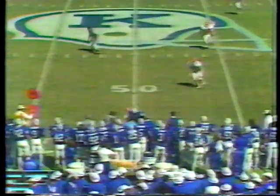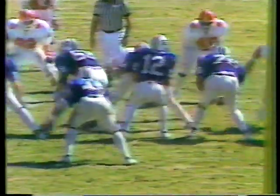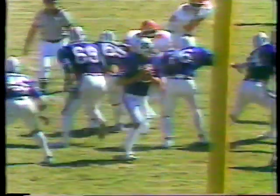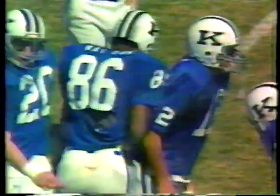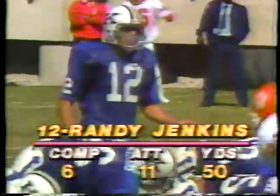Looking to the sideline and firing, it's complete to number 86, Alan Watson, the junior wide receiver who has the ball right at about midfield for a gain of about five, stopping the clock with 1:17 remaining. Just a little quick pass to 86, Alan Watson. Quick set by Jenkins, a little turnout, steps right out of bounds, stops the clock, intelligent football. Jenkins now is 6 of 11 passing for 50 yards. It is second down, 5 yards to go, the ball right at the 50.